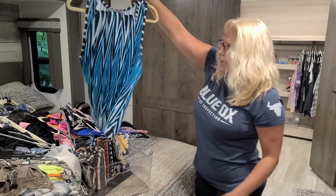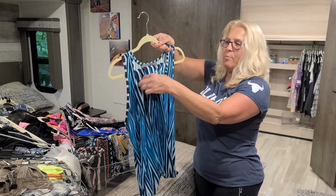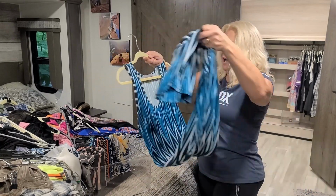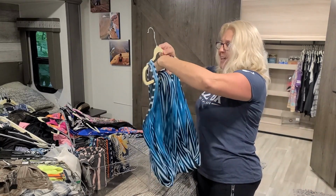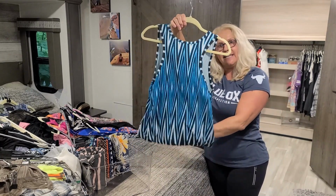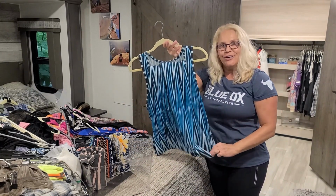This is a long dress, but look, I have taken the bottom and I have folded it up into the inside of my hanger, and now it lays nice and neat, and it's not going to be wrinkled.